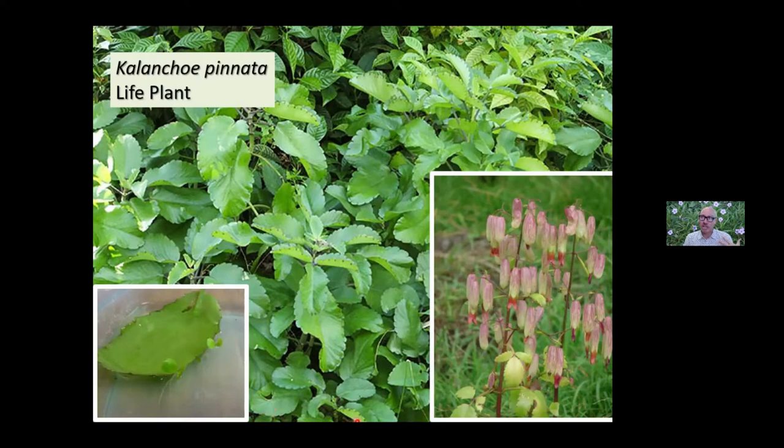And I thought that was the coolest thing. So of course I had to take one home and experiment with it, and it grew. Every single one of the little plants that sprouted along the leaf margin grew into, when my parents sold their house 45 years later, there was still that life plant thriving in the very dry shade underneath the overhang of a house in sand.